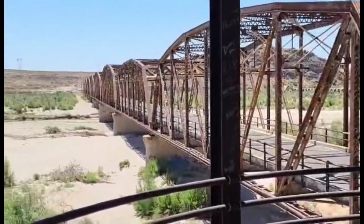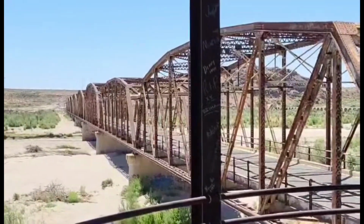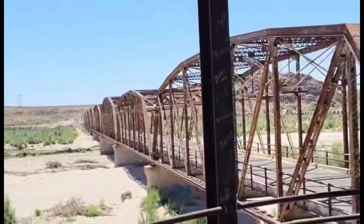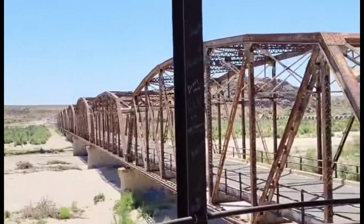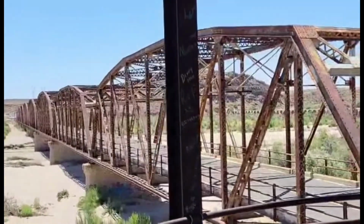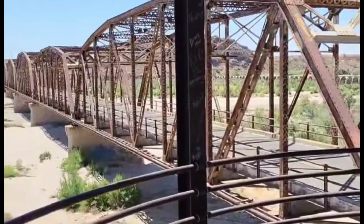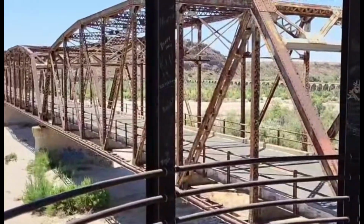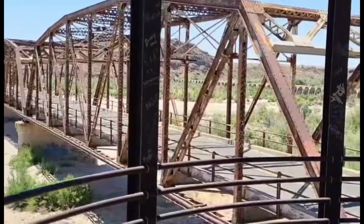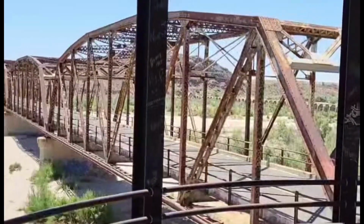Here's where I'm at today. I'm at this bridge, probably about a quarter mile to half a mile long. It started building in 1925, ended in 1927. Lee Moore Construction Company was the builder, and in 1956 it became part of US 80, going from San Diego, California to Tybee Island, Georgia.